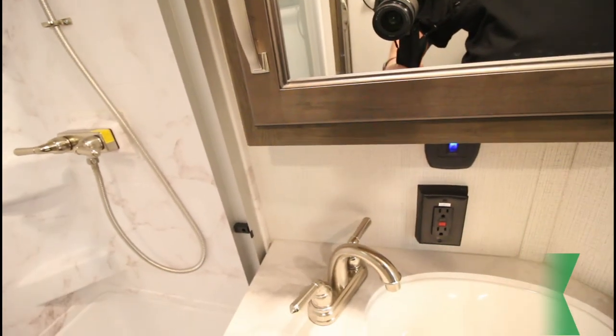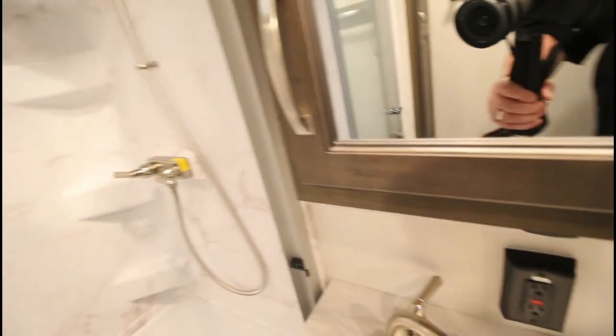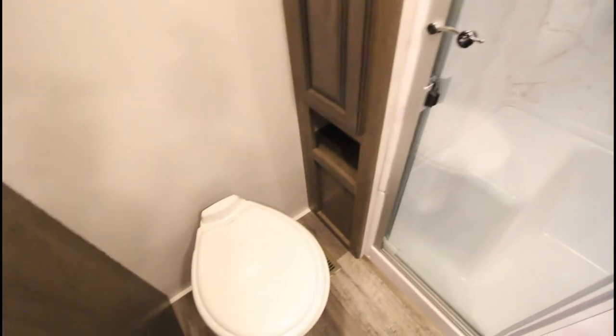Oh no, not this unit. Sliding bathroom door, so whether you're coming from the bedroom or coming up the stairs, you can just slide the door to get into the bathroom. Excellent. Yeah, that's very nice.